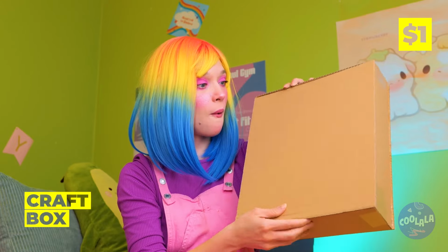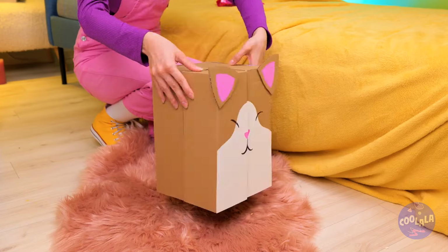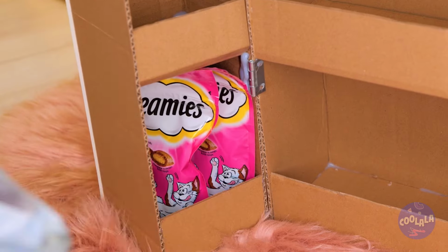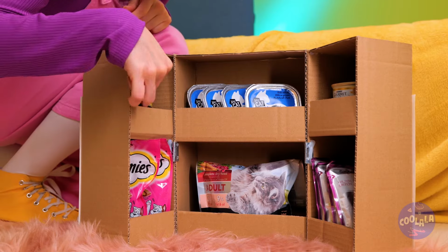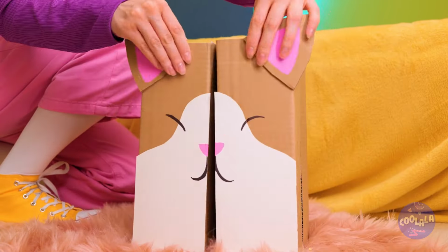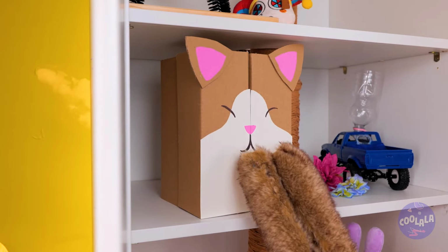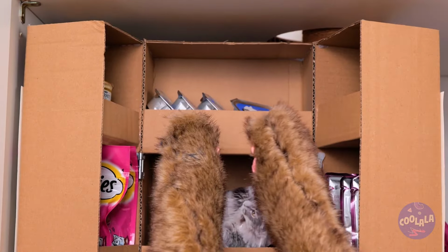Okay, next, grab a cardboard box. And add some cardboard shelves. Now we've got a kitty cupboard. This'll keep out all those roaches. Especially if we keep it safe and sound. This deserves a round of applause.